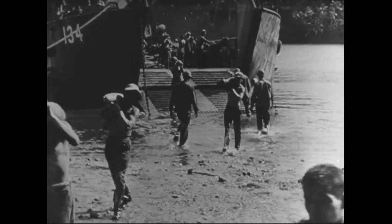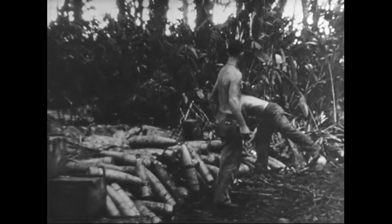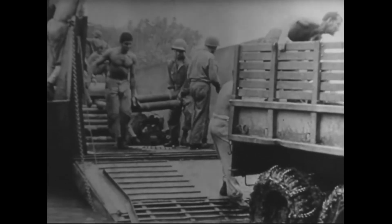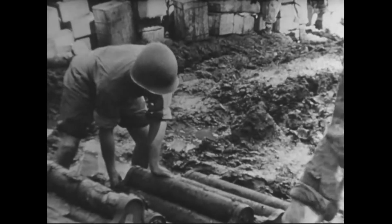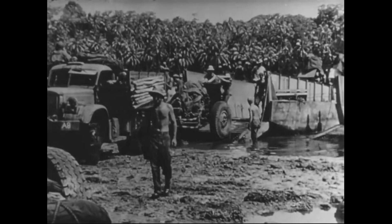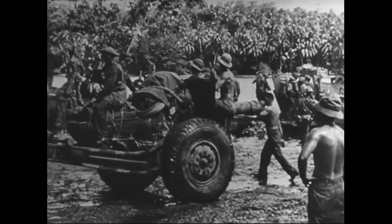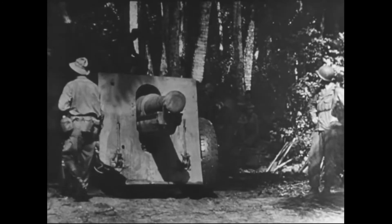Shells for our long-range guns. Heavy caliber ammunition, armor-piercing projectiles. For the 105, the 155. For anti-aircraft. More and more, and still not enough. Batteries to blast the enemy. Guns being rushed into position against the deadline of inevitable Jap attack. More guns. Guns of all caliber moving up into the treacherous jungle.